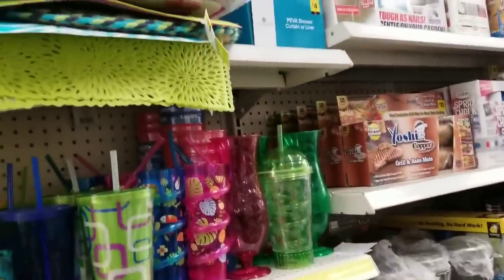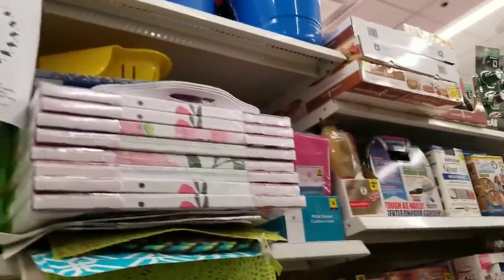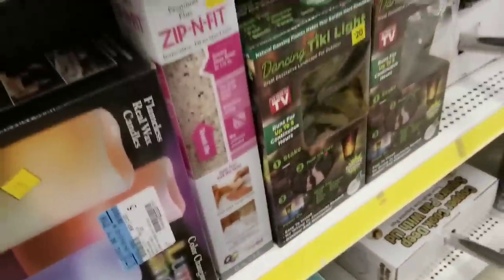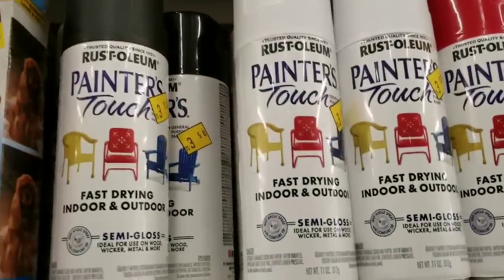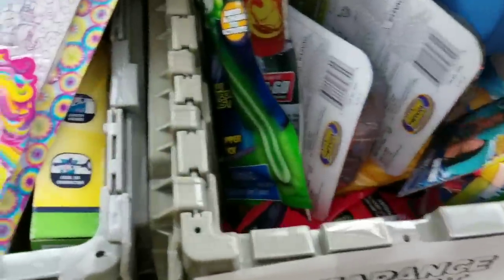I don't feel like I saved a ton of money, to be completely honest, but I think it's because they don't put the original price on the receipt, or they at least didn't on mine. When I do the haul video, I'll be able to go through my stuff more, but right now, I don't know. This paint is on clearance and then additional 50% off. It's in both stores. Now, this is at the second store.